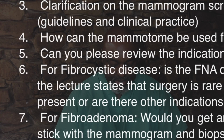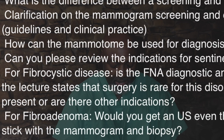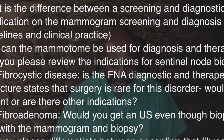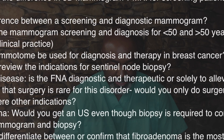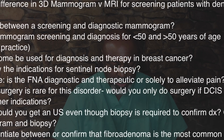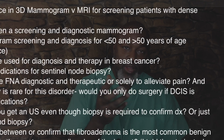Right. Number six. Is the FNA diagnostic or therapeutic or solely to alleviate pain? And the lecture states that surgery is rare for this disorder. Would you only do surgery if DCIS is present, or are there other indications? I'm going to try and twist that question a little bit to answer it, because I kind of get what you're thinking, sort of.